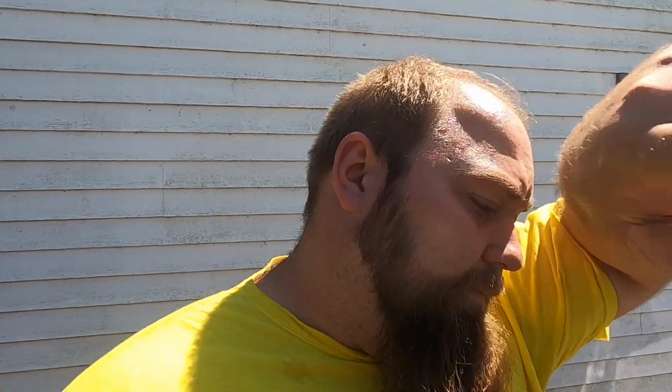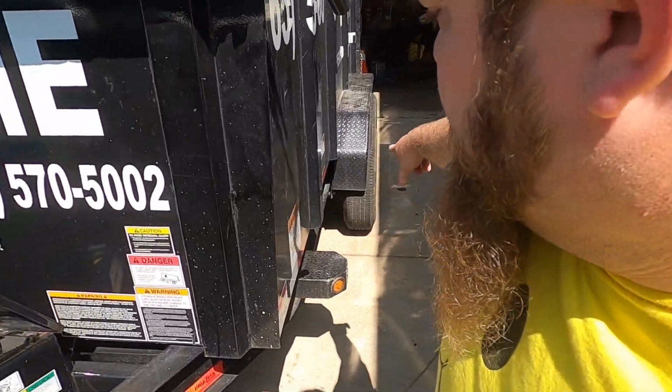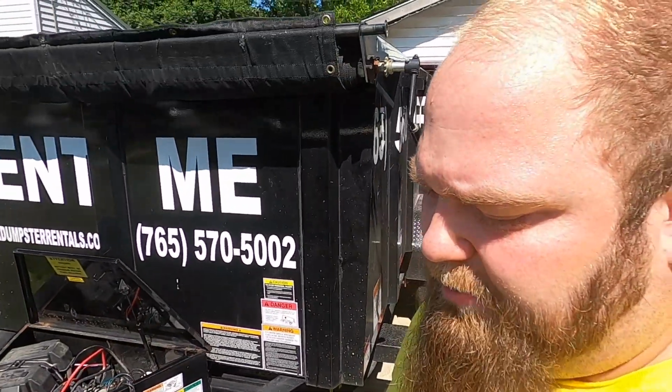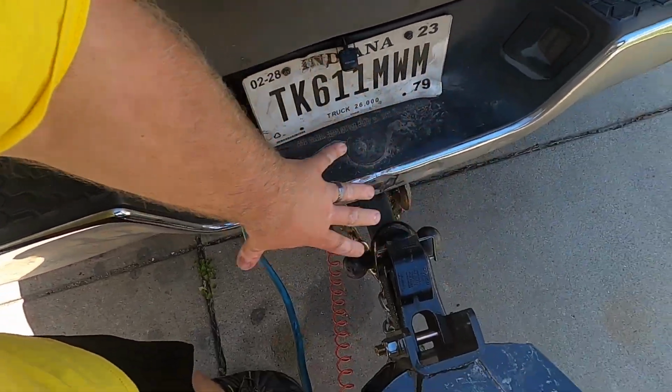I've backed up 2 trailers for the last 6 years, probably over 1,000 trailers at this point, including my own, probably even more. But I can get it lined up pretty well because it's a dually. I can get this lined up pretty close to the actual dump trailer axles there. But honestly, I keep destroying this literal area right in here.